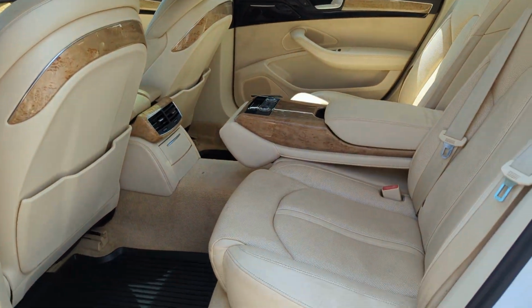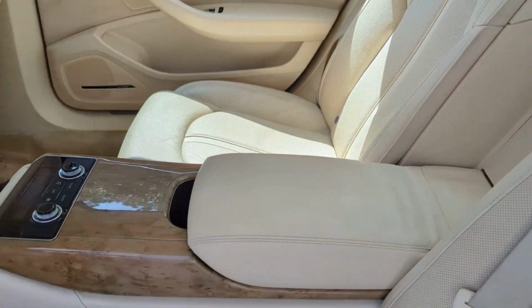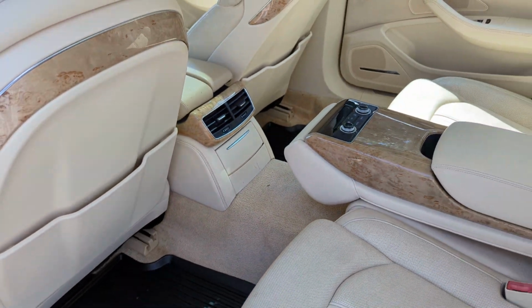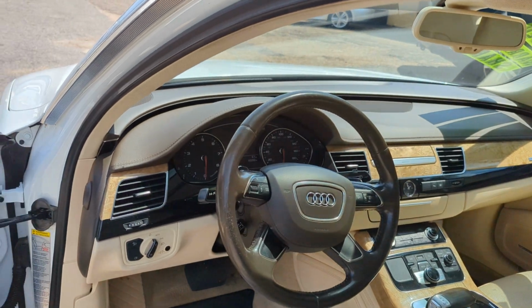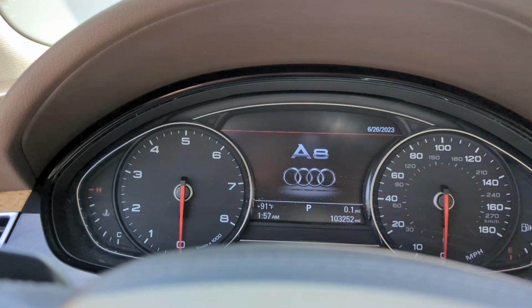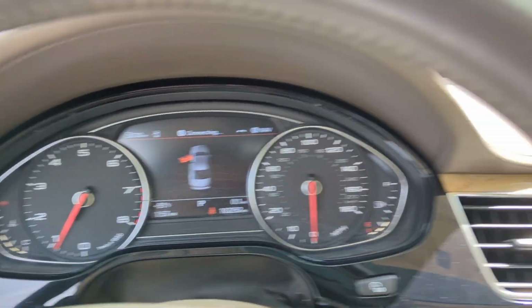As you can see, the interior is in good shape. Rear climate control modules for the backseat passengers. You could fold this right up. Very roomy, very comfortable. This one particularly has air conditioned seats, heated seats. Like I said, navigation. Go ahead and start her up. Drives excellent.